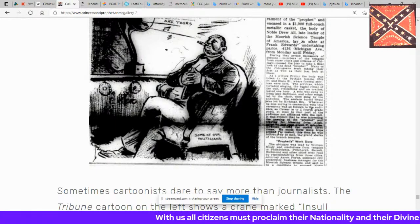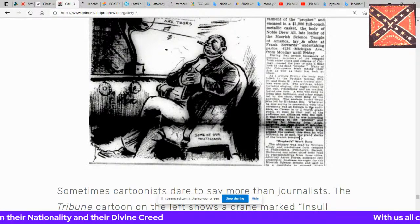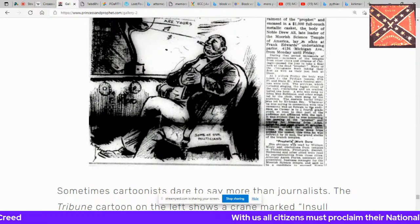So look at this, Islam. Look at this part right here. Kirkman circled the casket 3 times. He made 3 more trips around the casket. This time he was followed by 10 men, the Grand Chiefs of the branch temples.